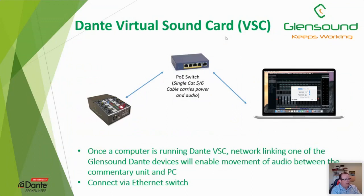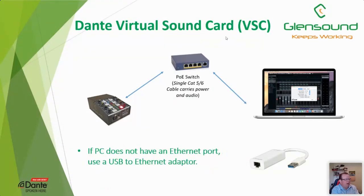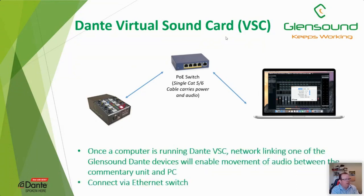Very simple. We just need a network link from a switch or a router to our device. Just be aware that if the switch is not PoE, you will need to have local power on our INFERNO that we have there, or our other devices will need local power if there's no power over Ethernet available on the router or the switch.